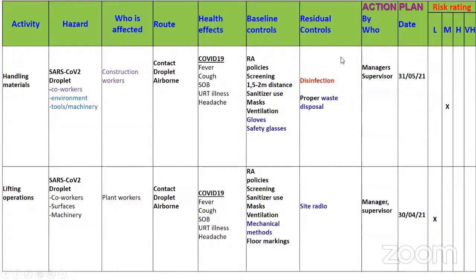So here, your residual control is, I'm having 2. So the risk rating here will be medium, because disinfection is a critical component when it comes to SARS.